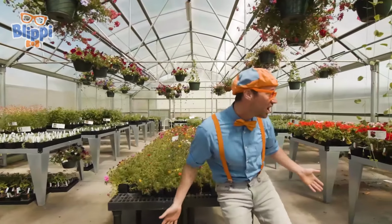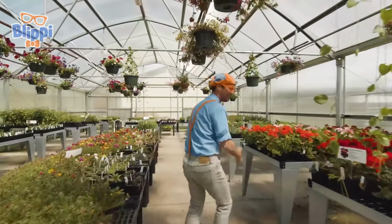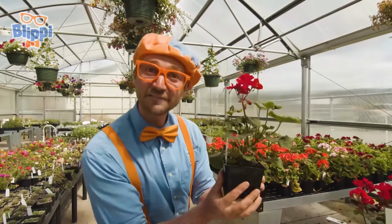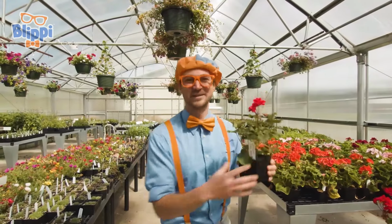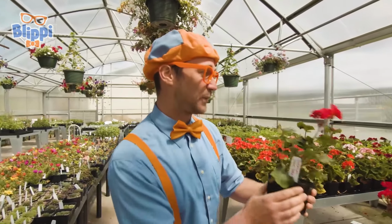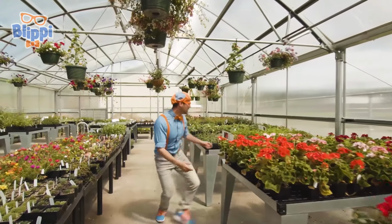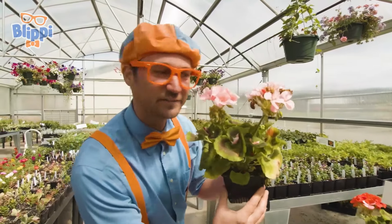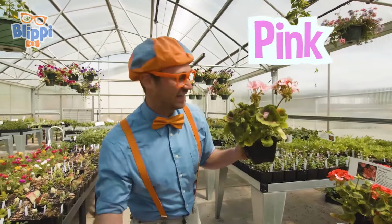Whoa, this place is awesome. There are so many plants here. Wow. Hey, look at this one. Yeah, it's a flower. Oh, smells so good. Looks so pretty. Yeah, check it out. Another one. What color is this flower? Yeah, it's the color pink.